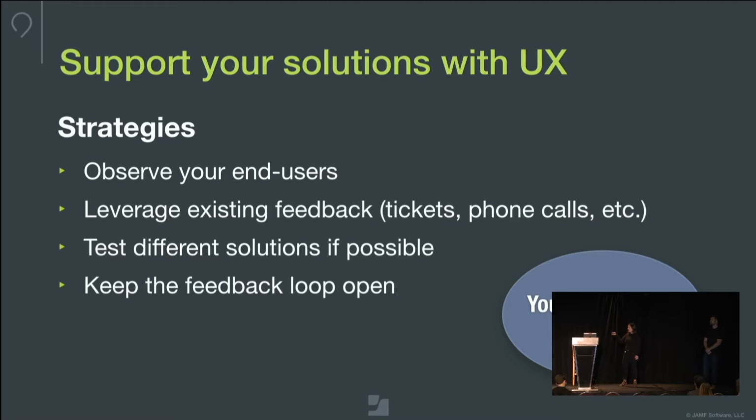Keeping the feedback loop open goes back to that existing feedback. Continue asking them things. If you can send out surveys to ask questions about stuff, awesome. But at the end of the day, it's about continuing to have conversations with your end users so you can understand why they're not doing something or why they are doing something.